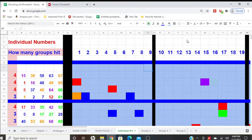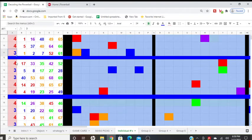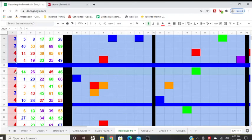All right, so what I'd like to do now is reduce this down. Well, before I do that, I want to go over one more thing. This 4 tells me that it hit 4 out of the 7 groups. So in other words, 3 of these groups did not have a winning Powerball number. The thing that's catching my eye now is I see a 4 and 3s come up the most. You can see a bunch of 4s, a bunch of 3s.